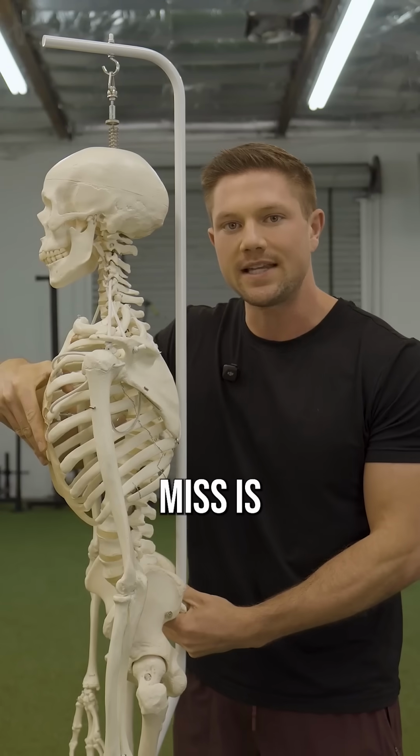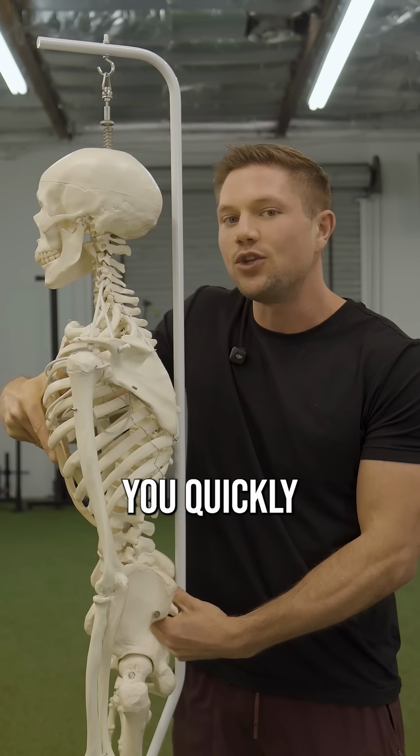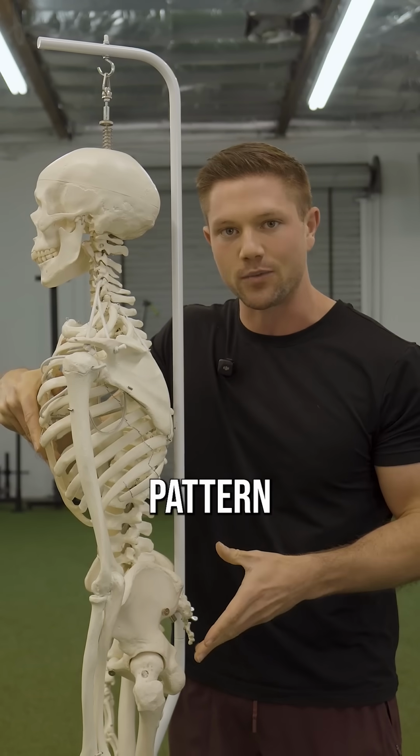What a lot of people miss is going the extra step and asking, well, why is the upper back slouched in the first place? And once you ask that question, you quickly start to realize that this is just the symptom of a greater global body compensation pattern within their posture.